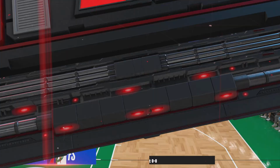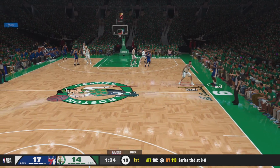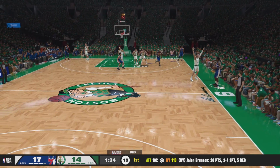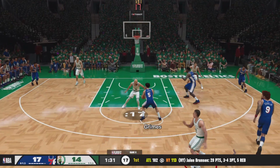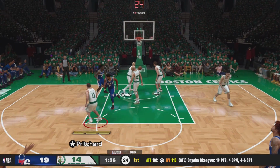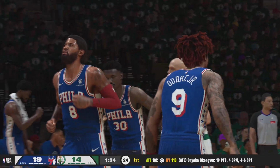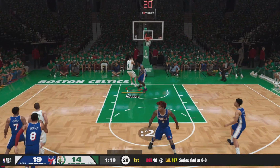So Boston going with almost an entire new group here. Nikola Vucevic is checked in for Keita. Walsh comes in for Tatum. Shireman's checked in for Hauser. And Pritchard is subbed in for Brown. Now here's Grimes. Here's George. Ooh, he's looking comfortable now. 3 for 3. Yeah, that's where all that size that Paul George has as a wing really pays off.